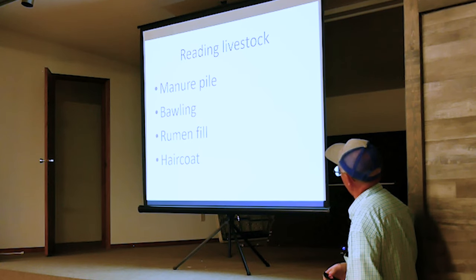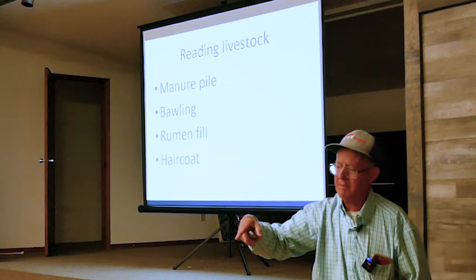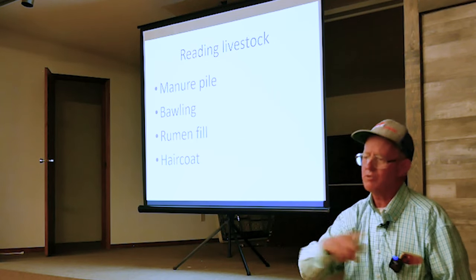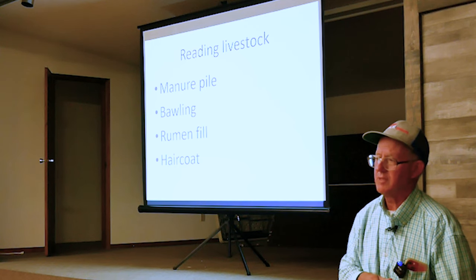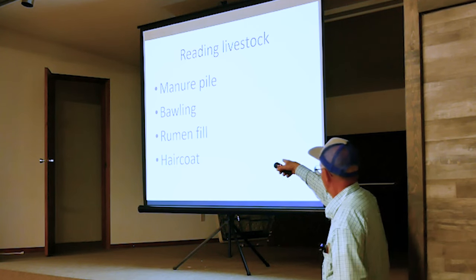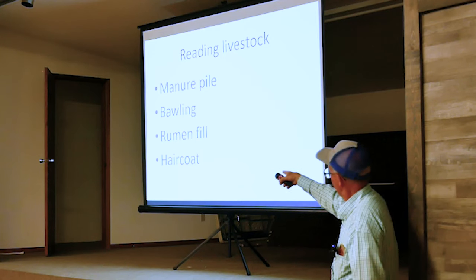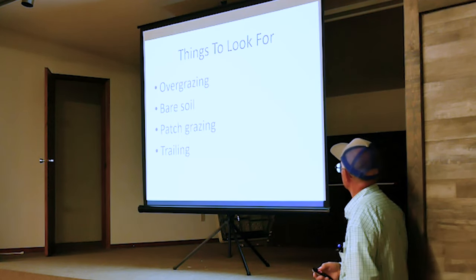Manure piles, bawling. If the cows are bawling incessantly when you walk out to the paddock, they won't shut up, they're stirring around, walking back and forth, those animals are not happy. And they're telling you so. That's a red flag. You should have moved them sooner. We talked about the rumen and the hair coat. If they don't have a slick hair coat, there's something going on.